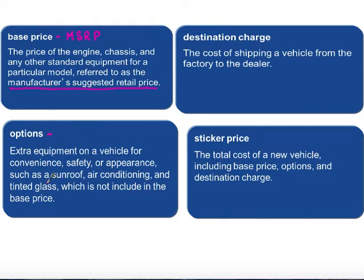Options are any extra equipment, like a towing package, or if you want to add a sunroof to your car, or a convenience package or a luxury package like heated seats, power windows, power seats. That all becomes options. And anytime you add an option onto your vehicle, you're paying more for that vehicle.